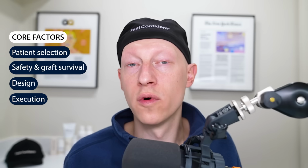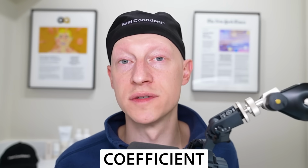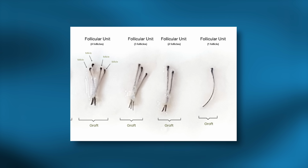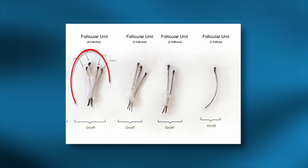With these core 4 factors being equal, then graft count matters, not before. Otherwise, you get lots of grafts that are poorly placed, destroyed donor areas, regrets, bad reputations, and the list goes on and on. But even graft count has its nuances. For example, coefficients matter. These are the number of hairs per graft on average. Remember that grafts exist as families of 1 to 4 hairs. Most grafts will have about 2 hairs, but sometimes they can have a single hair and sometimes they can have a family of 4 hairs.